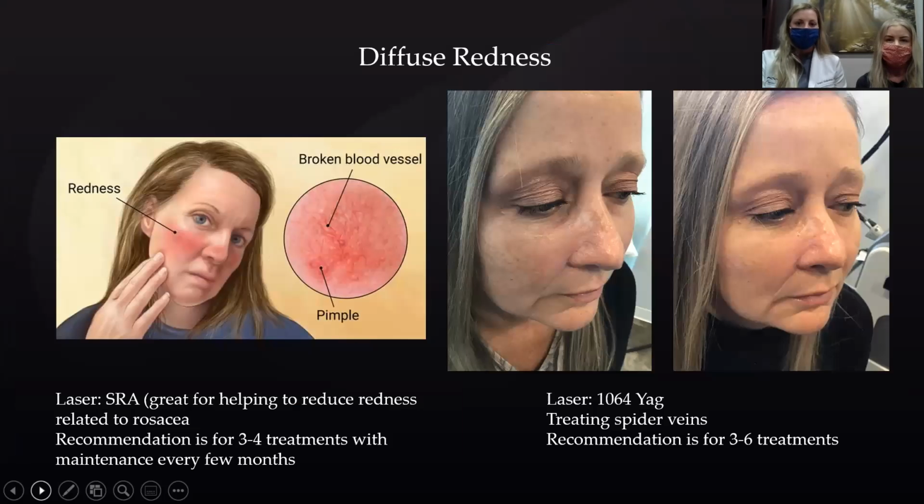So moving on to that diffuse redness we talked about. A lot of times when we think diffuse redness, obviously rosacea, but sometimes this can even happen in patients if they've had a trauma in a certain area. They get those spider veins, and then they tend to get that diffuse redness around it. And this is what happened with this patient here.